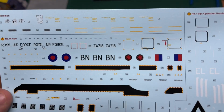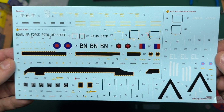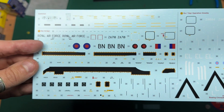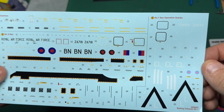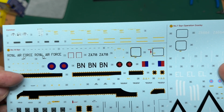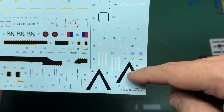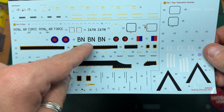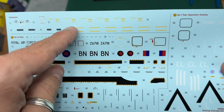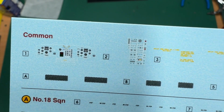Right, so these are the decals, very crisp. You've got a ton of stencils there as well. So you've got the common ones here, you've got A there, and then you've got the B's there. So commons are there, you've got Air Force there. Right, okay. Then one's there further. You've got to make sure you put the right ones on. The only common ones are these. There you go. Plenty of nice decals there.